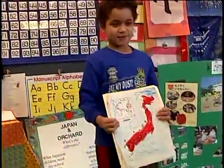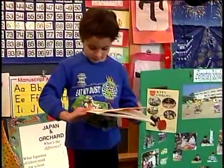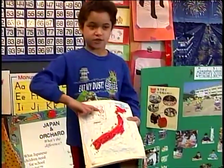This is a map of Japan. This is where Japan is.